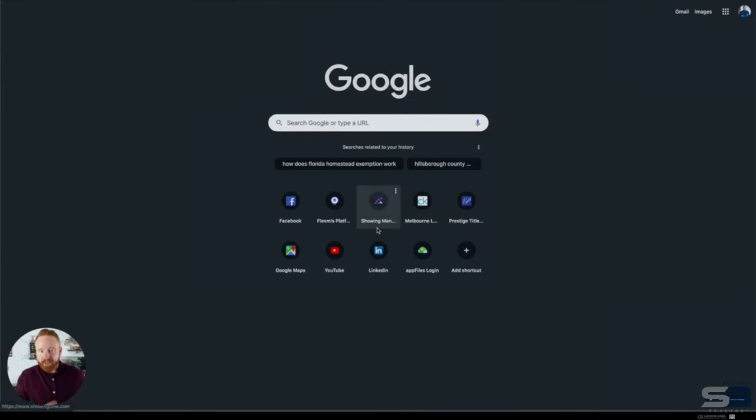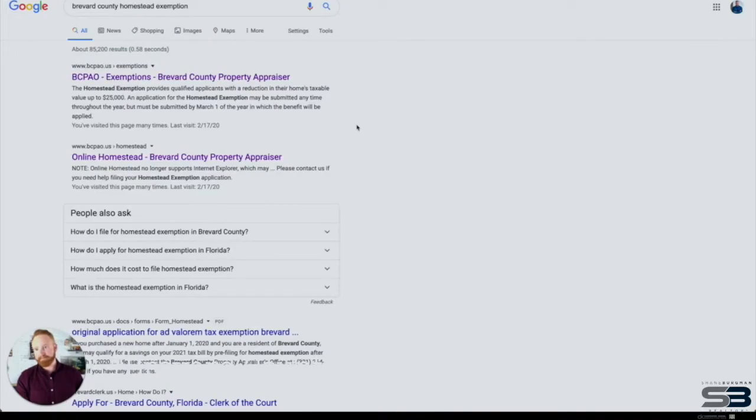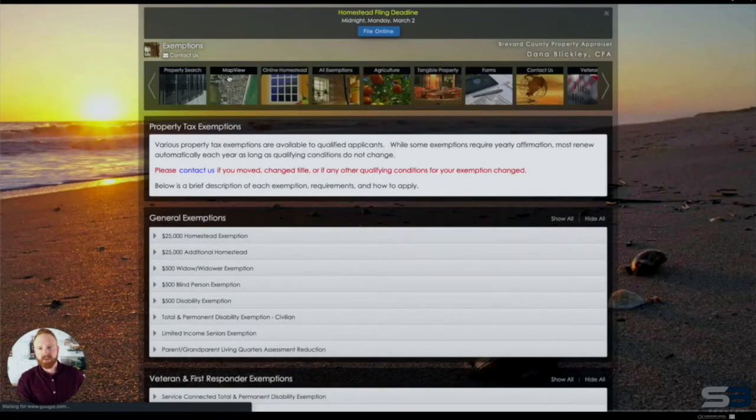Okay, now that we are here, the search engine I use is Google. Whatever you use, it's going to be the same. So go ahead and start in your search engine and just type in Brevard County homestead exemption. And you'll have a search that comes up and you're going to see a couple of options. They're both going to get you to the same place, but I'm just going to click on that top one and show you how to search your property to see if you have your homestead exemption that you applied for and to ensure that it's already being applied.